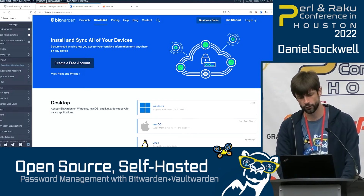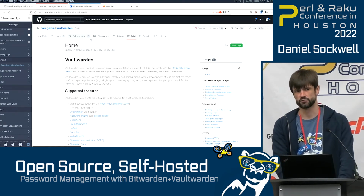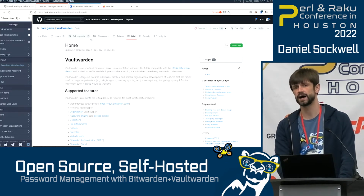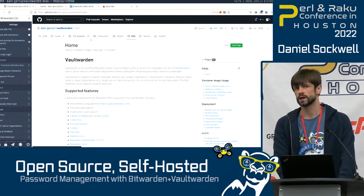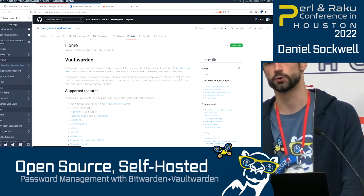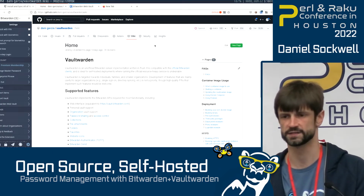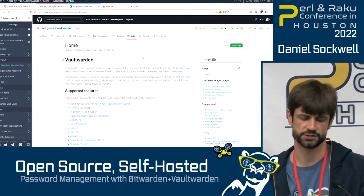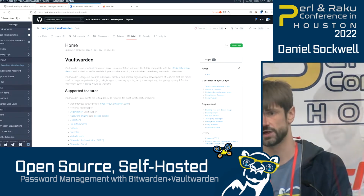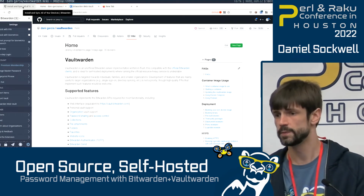So there is a fork called Vaultwarden that is a Rust reimplementation of just the server side of Bitwarden, and that is lightweight enough to run on a $5 a month VPS, or it also has a compiled to ARM version, so you can run it on a Raspberry Pi, and that lets you do all of the server side stuff that you need and then integrate with all of the client code in the standard Bitwarden.